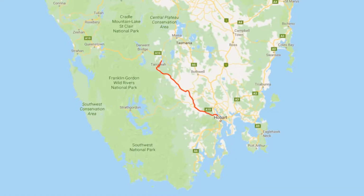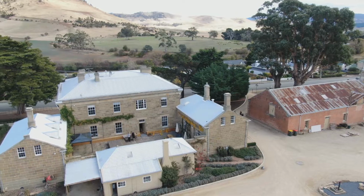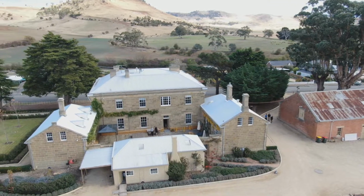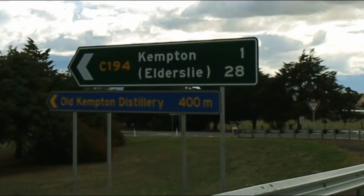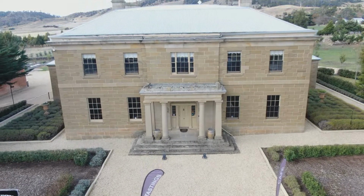If you're travelling from Hobart, most people like to take the Far West Coast Road. We've decided to go against this and head up through the middle of Tasmania instead. It adds about another 20 minutes to our 4.5 hour journey, but that's because we wanted to drop into a couple of the local distilleries along the way. The first of which is in Kempton, and you probably could have guessed it, it's called the Old Kempton Distillery.